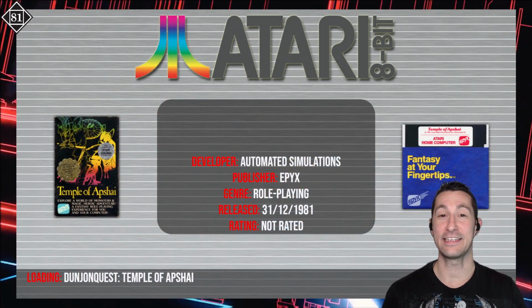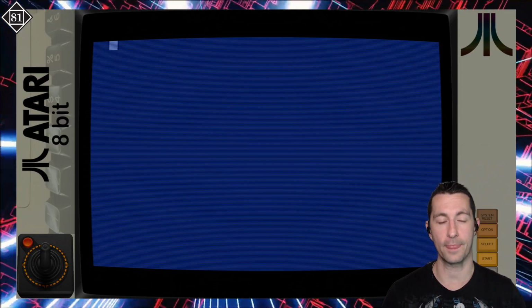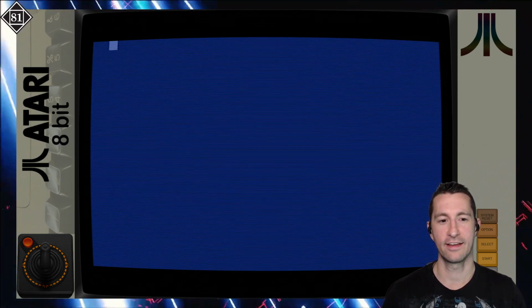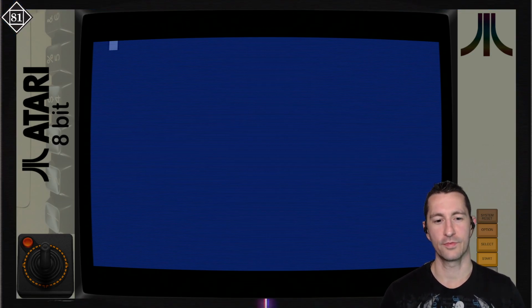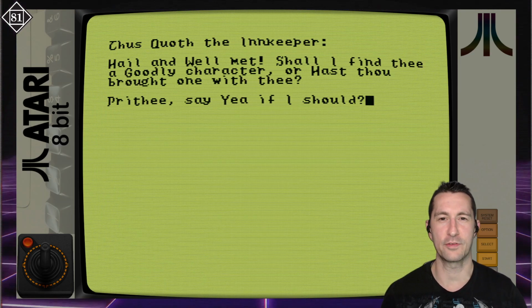This is Temple of Apshai, or Dunjonquest Temple of Apshai for the Atari home computer, released at some point in 1981. The re-release, the better one, the enhanced version. Well, we'll be the judge of that when we actually play it. And it looks like we're already getting a little slowdown. Let's speed it up. There we go. Oh, well, we kind of sped through the title.